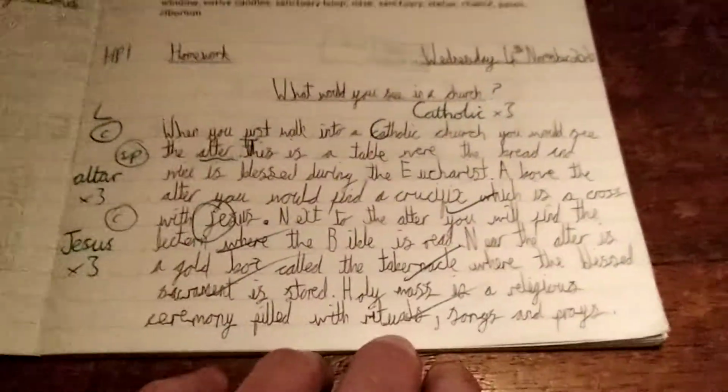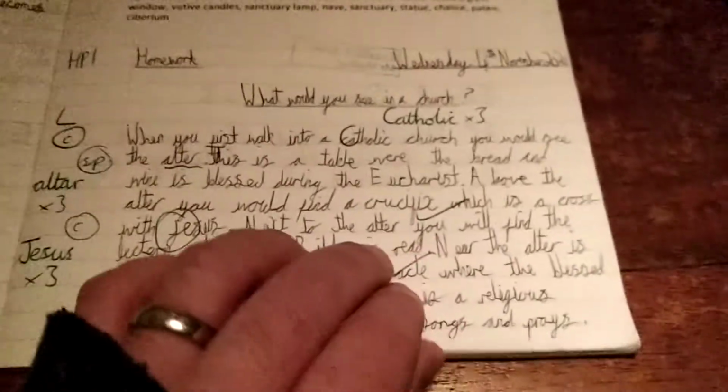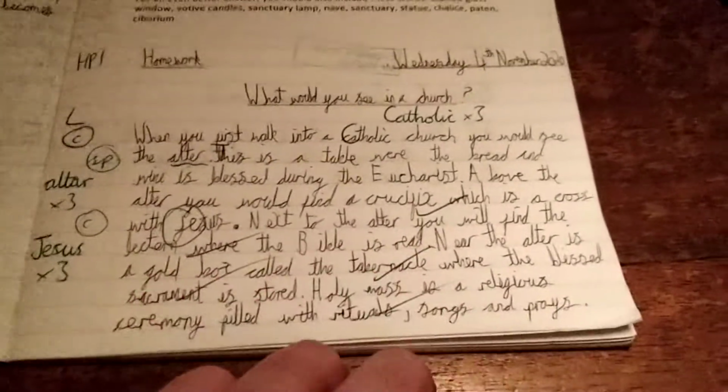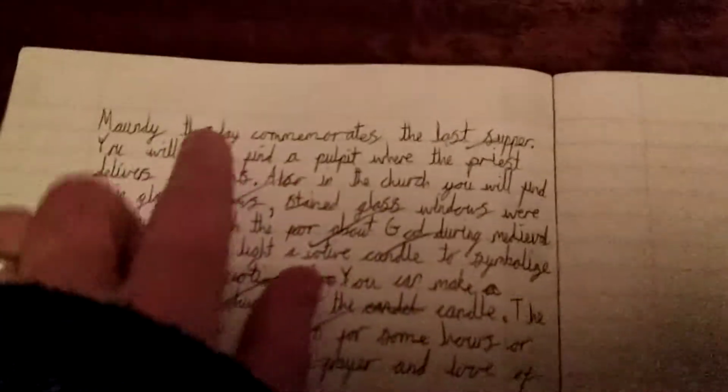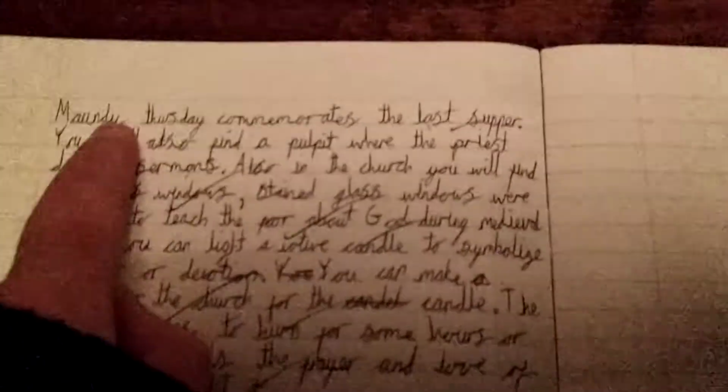He's used a few keywords. He's done half a page of writing. I was happy with that, and I was thinking, yeah, that's good. That's effort 2. All right, but there's more. Well done. And now he has this strange sentence which is kind of out of the middle of nowhere. He talks about Maundy Thursday.